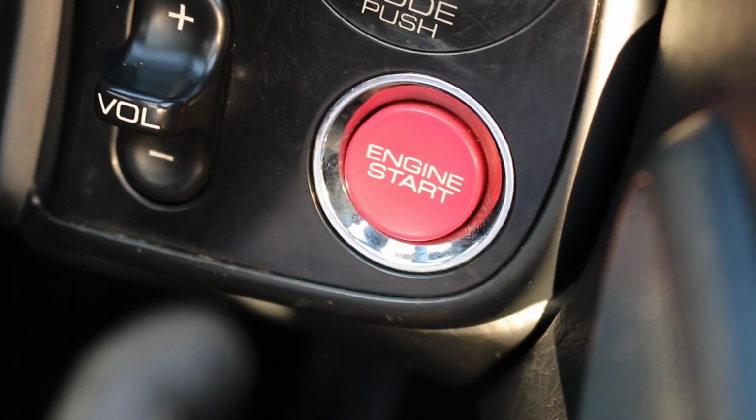You have this engine start button here, which acts as a starter. This is not keyless start. So you actually have to put the key in the ignition, start the car, and then press the start button. But everything inside here is just driver focused. It's easy to access.